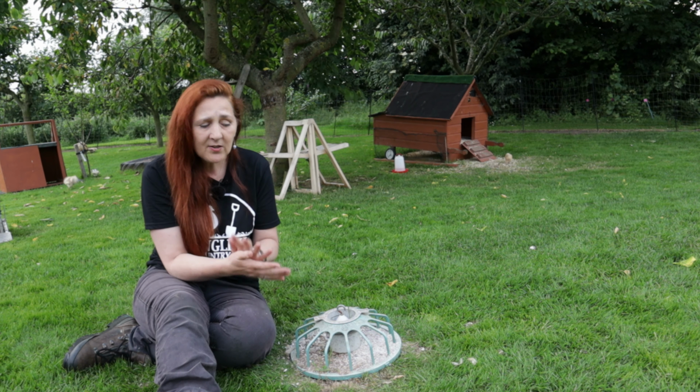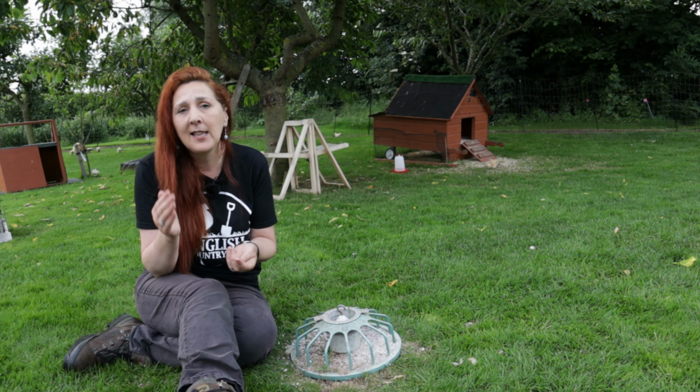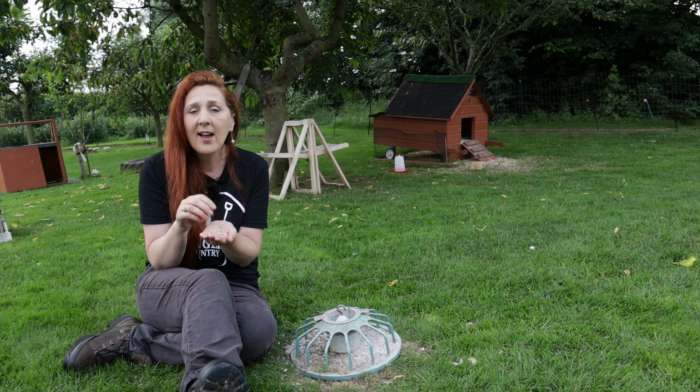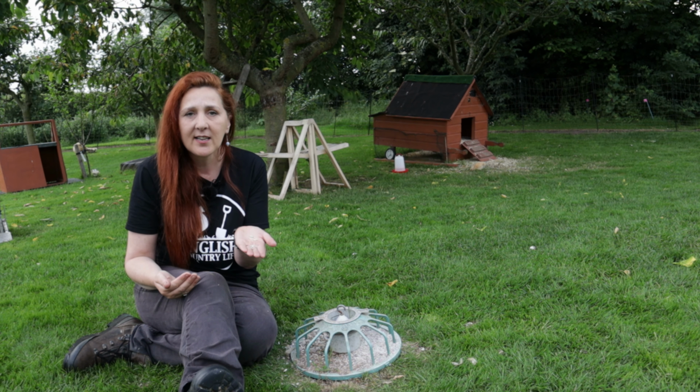The other supplement that we provide them with is, of course, oyster shell, but that is for the laying hens, and they're the only ones that eat it. And that's what it looks like. This contains lots of calcium, and it provides the extra calcium that the laying hens need to add shells to the outside of the eggs.